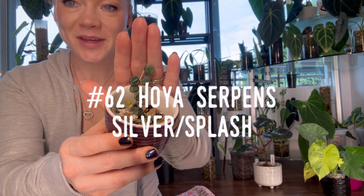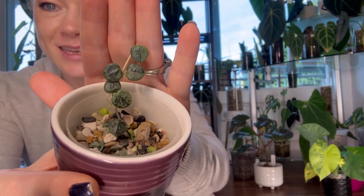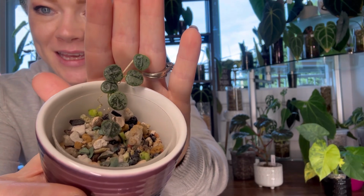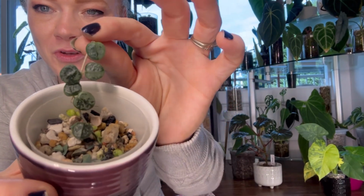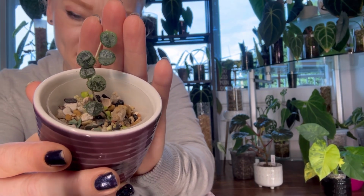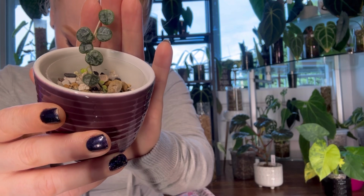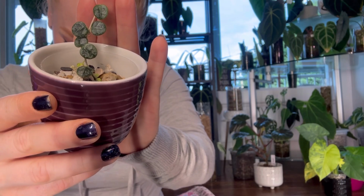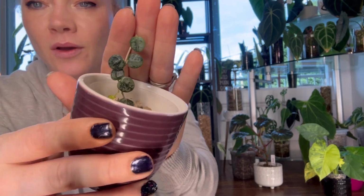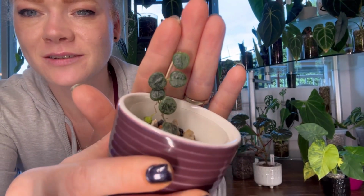Number 62 is Hoya Serpens Splash or Silver. This is a cute little variety of Hoya serpens. Apparently it grows super, super slow, but that is okay with me. I was really lucky to attain this for a really good price. It's a more rare Hoya that has small leaves that have silver on them. It's slow growing and appreciates a trellis or being left to trail. Hoya Serpens Silver or Splash.